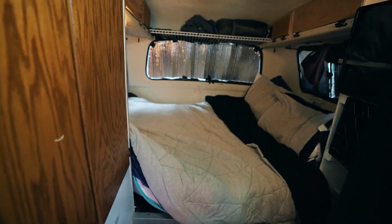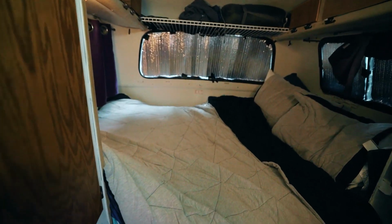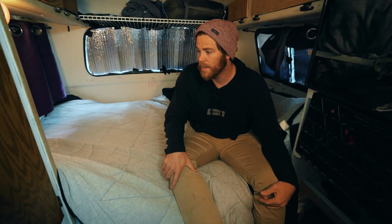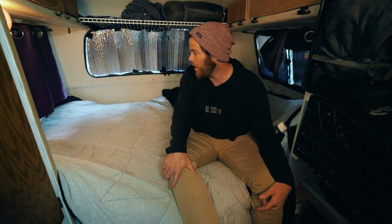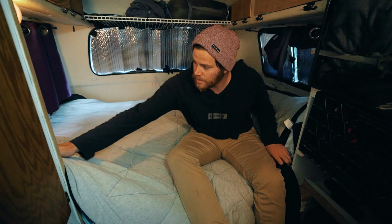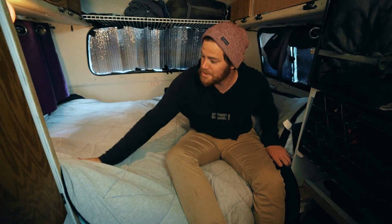Welcome to the bedroom. This is my bed. Funny story. When I ordered the mattress, I asked Chris, who owns the van and owns the channel that I'm filming for, what size bed fits in the bedroom area. And he goes, it's a full size mattress. Get a full size mattress. Well, I don't know if you can see, but this is a full size mattress and it does not fit. So there's a huge ramp here.